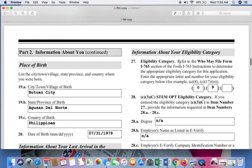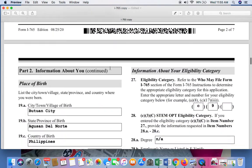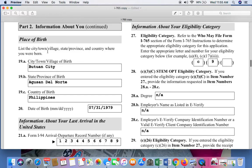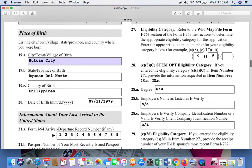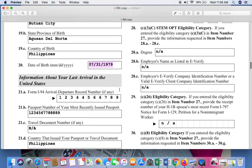Part 2, information about you. This is continuing from right here. Place of birth: list the city, town, or village, state or province, and country where you were born. So I was born in Butuan City, province of Agusan del Norte, and my country of birth is Philippines. And then, here, date of birth, don't forget to put your date of birth. I was born on July 31, 1979, so I have to put that right there.